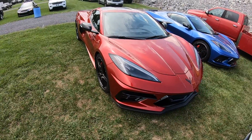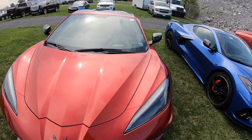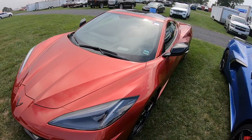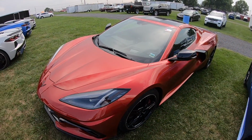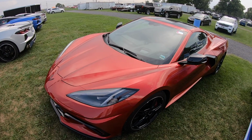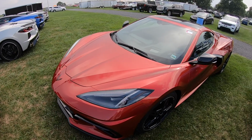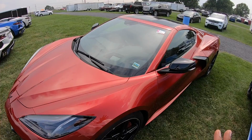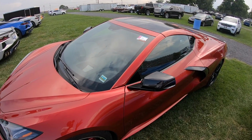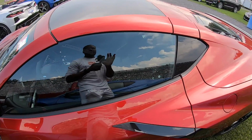It is really great. I think this car is definitely a different color than Torch Red. I have Torch Red currently, and this Red Mist really stands out. It reminds me of Long Beach Red in a sense. It definitely has that appeal to it, definitely has that color to it. So let's go around and take a look at this vehicle.